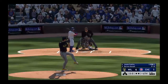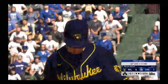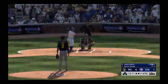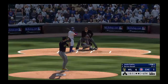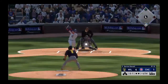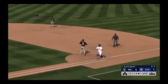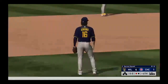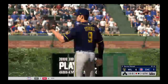First delivery to him on the way. Strike taken up in the zone. Hit down the third baseline. And that's out number 1. The third baseman, number 6, Carlos.